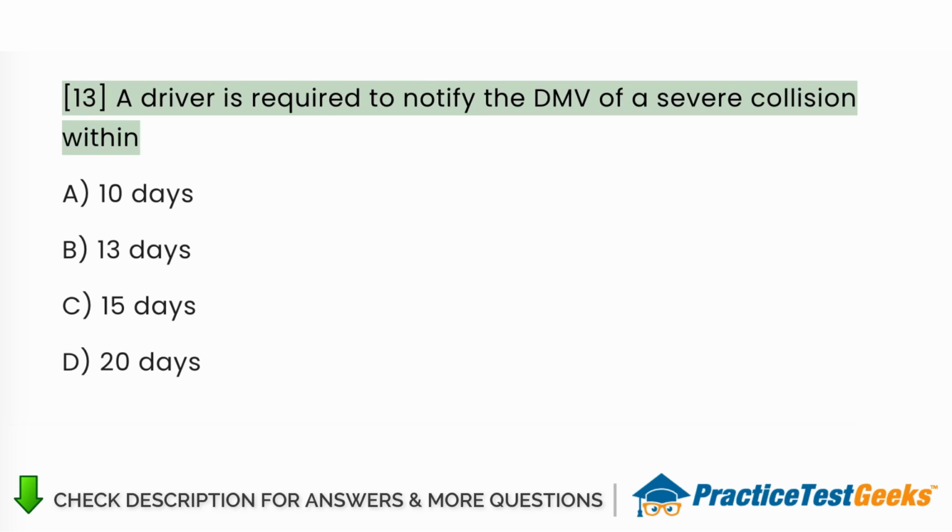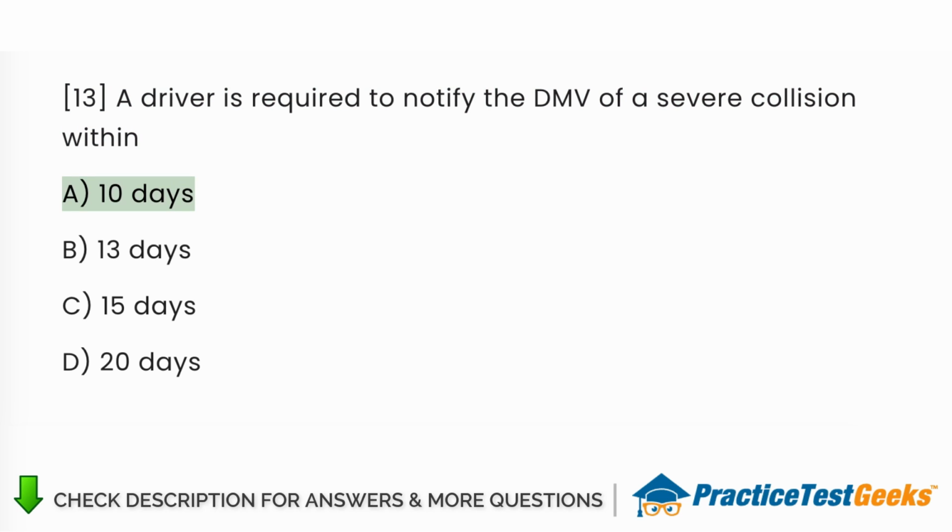A driver is required to notify the DMV of a severe collision within A. 10 days. B. 13 days. C. 15 days. D. 20 days.